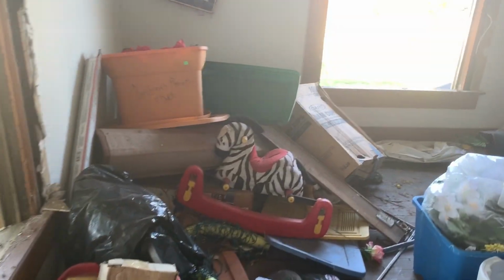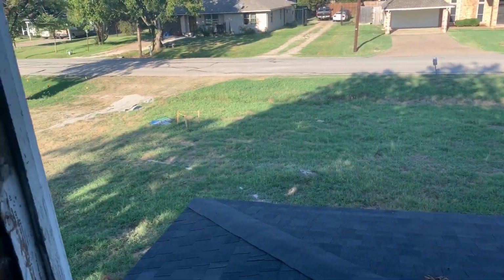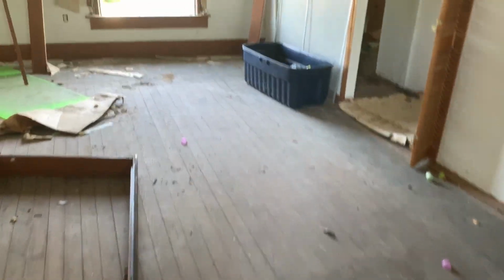Nice view. A little bit of wasp nest there. No big deal. Nice view out that way. Oh, here we go. Okay. So this is just a bunch of storage here. Yeah, that's appropriate. So we can see out the front. You see the cars driving by there. So we're upstairs. We made it safe. Well, that's questionable.